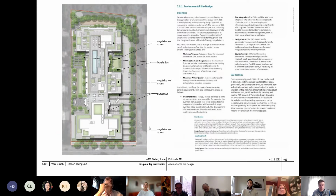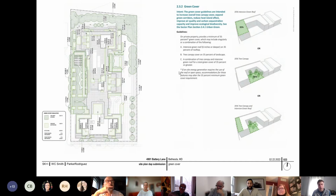For environmental design, as you see, we're providing lots of green, lots of additional trees, green roof and bioretention throughout the building, throughout the several levels of our setbacks. So throughout the rooftop and setbacks, we're providing extensive green roof, and we also have green roof and plantings in our courtyards on the lower level, as well as anchored by bioretention all around the site on the northeast and west courtyards that kind of anchor and create additional spaces throughout the site. We are meeting our 35% required green cover through use of those tree canopies and extensive green roof on the building.